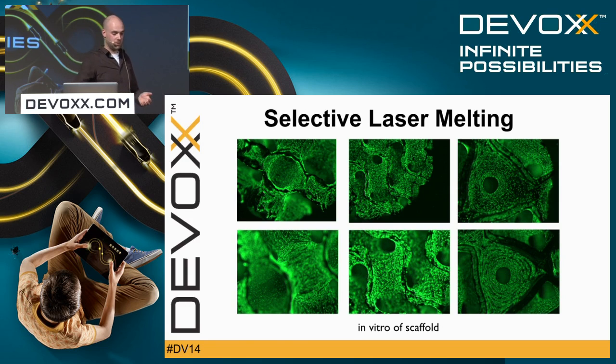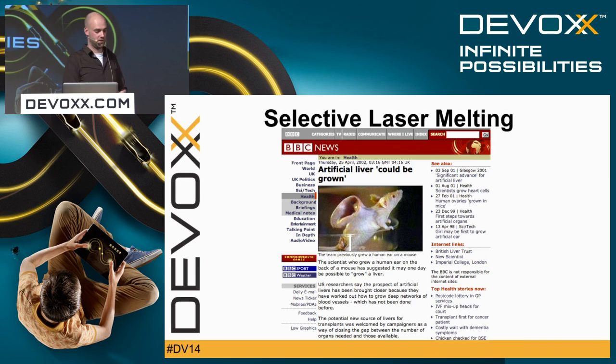Research also has been done, not by us, but you will find on the internet this article, with a human ear inside of the back of a mouse. That's quite special. What they actually have done here is, they made a scaffold in the shape of a human ear. They doped cells into the scaffold, implanted the scaffold into the back of a mouse, wait 3 months, and then you have a full human ear inside of a mouse that you can later then attach maybe to a person, if it's biocompatible.